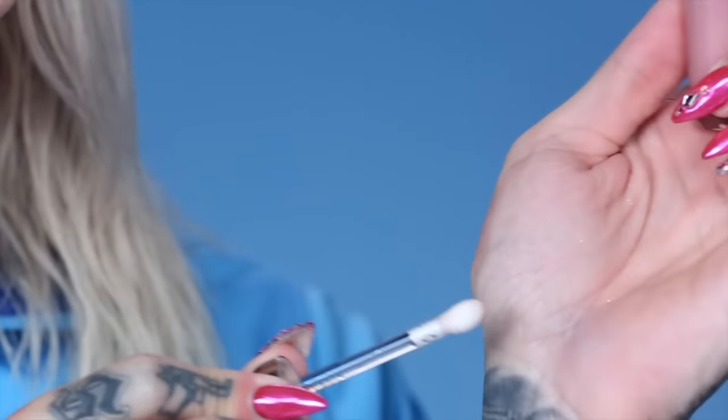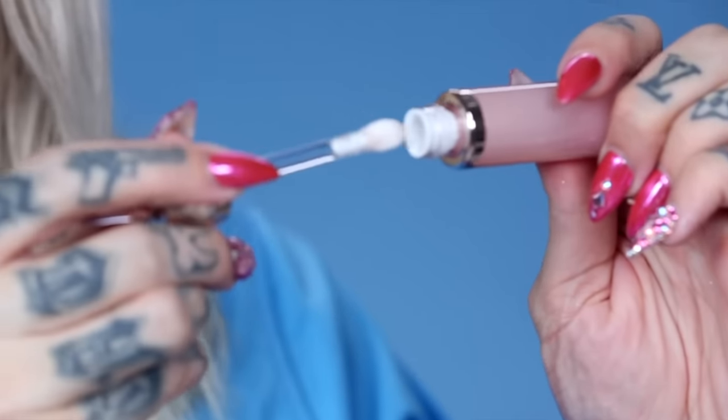Oh, whoa. Look at that tip. Mmm, very minty. It reminds me of old Urban Decay gloss, actually. Oh, wow, it's just glossy. Okay, interesting. $85. Now overpriced the house.